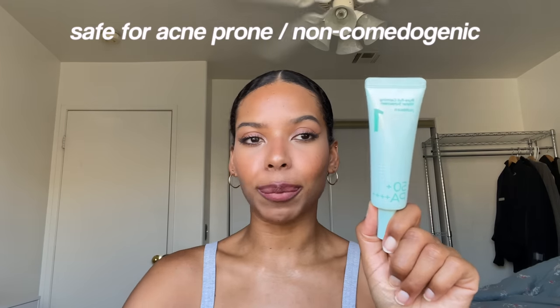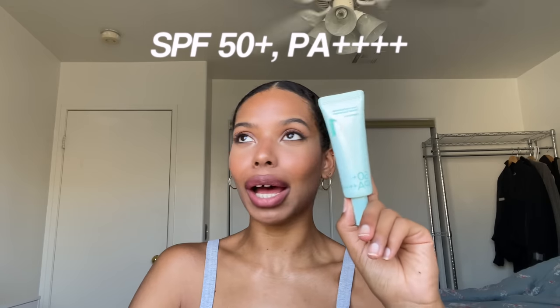It's safe for acne prone skin. It's non-comedogenic. This sunscreen also contains 49.8% of calming herb water. So it's very calming in comparison to all the other sunscreens that I've tried. Honestly, the best part about this is it has high protection SPF 50 plus PA, and I don't have to reapply it every 2 hours, you guys.